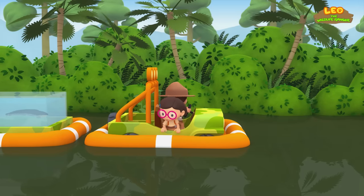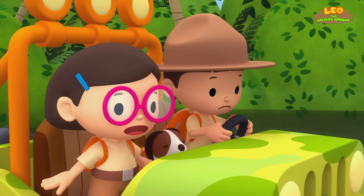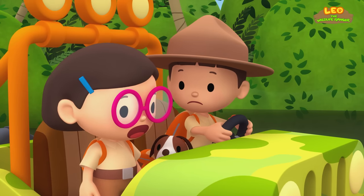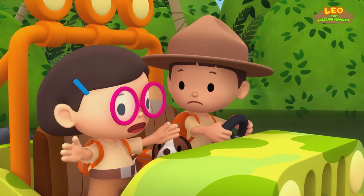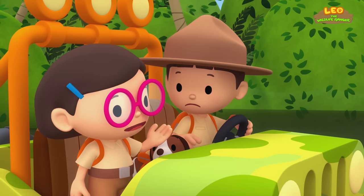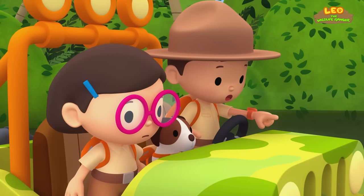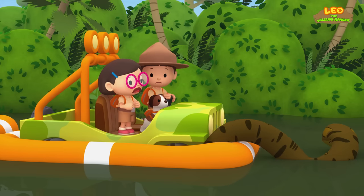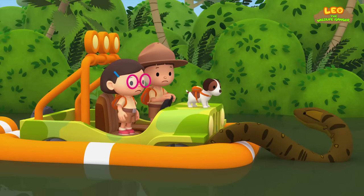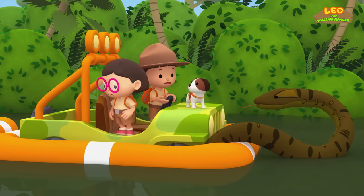Whoa! Whoa! It's a river monster. That's not a river monster, Leo. That's an anaconda. Anacondas are the largest snakes in the world. They also have large appetites and prey on anything they can eat. It's wrapping itself around the float. The anaconda must think the Jeep is food. No, Hero. The anaconda can swallow you whole.